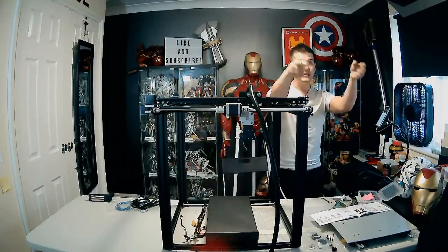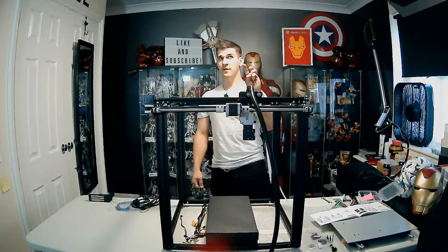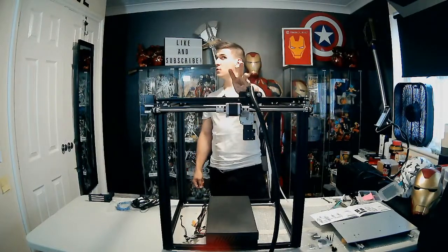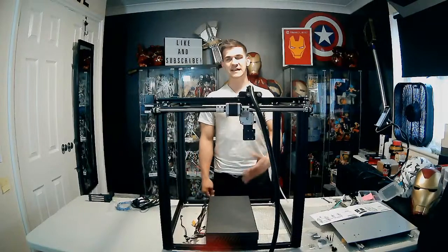Open the box, take the gantry, stand it up, put the four bolts in the bottom, plug in three or two, depending on the printer, plug in your power supply, and you're done. That's how you build a Pro.